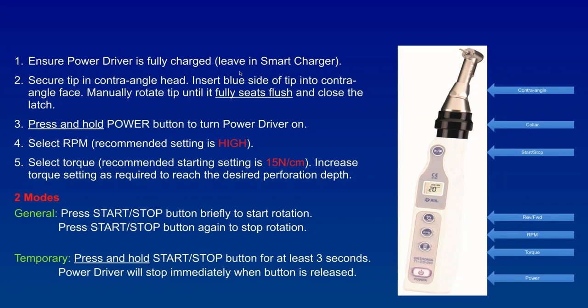Now we want to make sure it's fully charged. We leave it in the smart charger. We secure that tip in the contra-angle head, and make sure it's fully seated. We press and hold the power button, and it'll turn it on. You can see the power button's right down here. We hold it, it turns on.